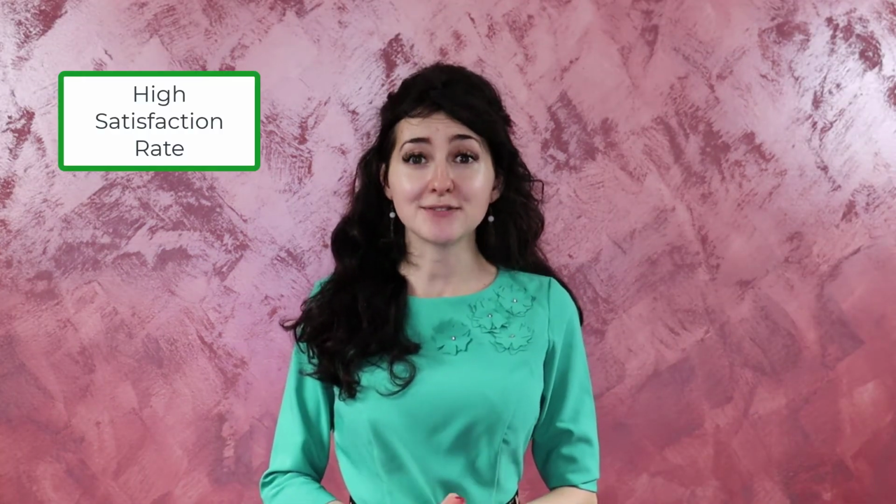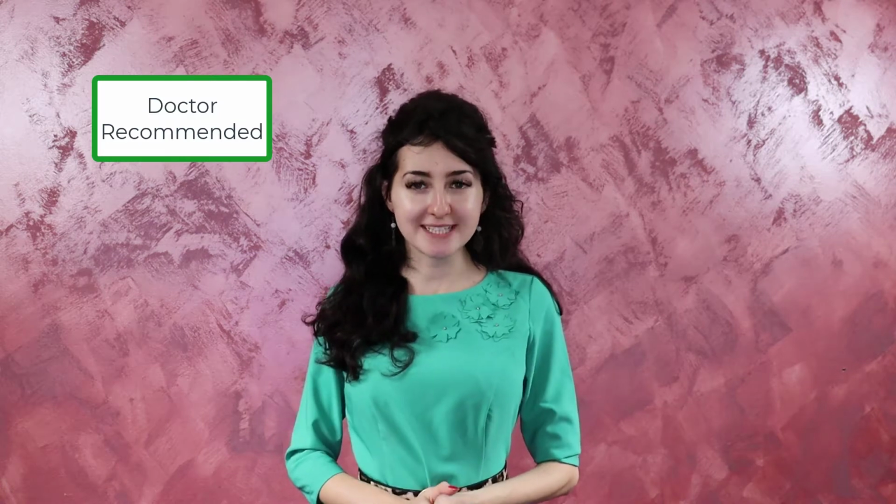In fact, OsteoMD has a huge rate of satisfied users, with almost 85% of its previous customers rating it 5 stars out of 5, which is really impressive. It's also recommended by several medical specialists, which again speaks for itself. It's super safe and it has a very low rate of side effects, which is again essential because you will use it in the long run, so you need a product that you can tolerate really well.